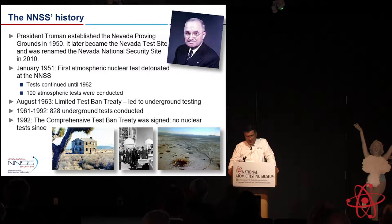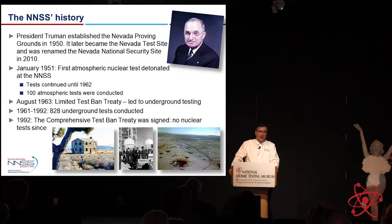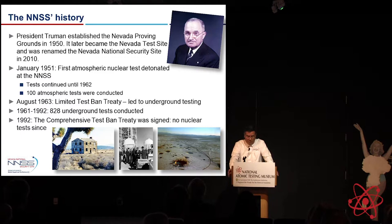In 1950, the Nevada Proving Grounds was designated as the site where we were going to do testing, for a number of reasons that I'm not going to go into tonight. But around that time, the decision was made to use the Nevada test site as the place where we would do, at that time, above ground testing, and later on went to all the underground testing, what I'll call integrated plutonium or nuclear weapons experiments. The first one was in 1951.